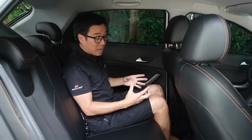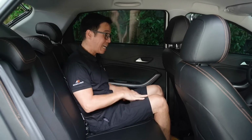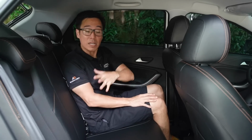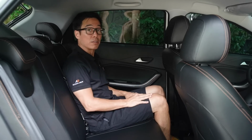Now in the back, you've got space for 2 small to average sized adults and not much more space for anything else. And really, there aren't many toys back here other than, well, perhaps the Momo tint that comes with the dealer option. You don't have a center armrest, you don't have cup holders, you don't have an air vent or charging points. You do have bottle holders on either door, really, that's it.